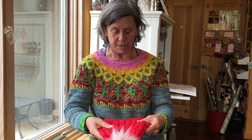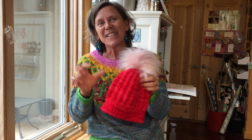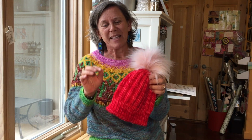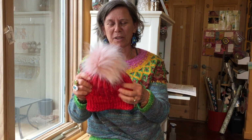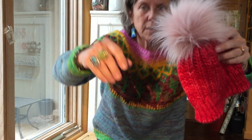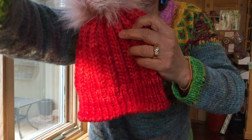And then the Trail Runner hat. The hat is done, and I put one of my pom-poms on. It turned out that the red and black pom-pom, the red was too orange and it did not work with this yarn. Ooh, now the light is too bright, my lamp.